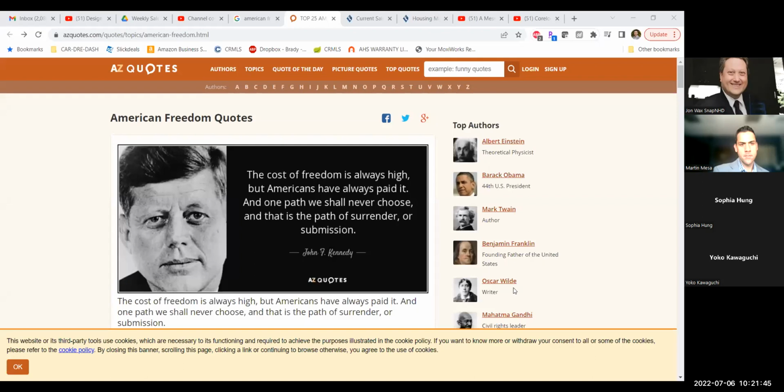I think it's very timely, because when it comes to America, what do we all think of? A lot of times, as I spoke about a little bit before, what we think about is the liberties that we have and enjoy. JFK shares: the cost of freedom is always high, but Americans have always paid it. And one path we shall never choose, and that is the path of surrender or submission.